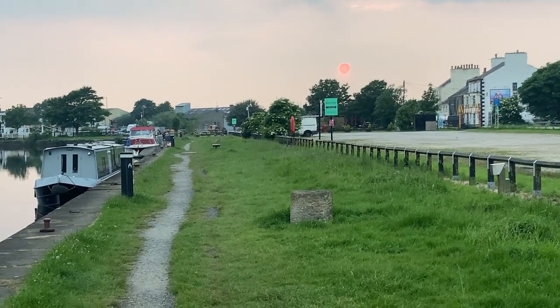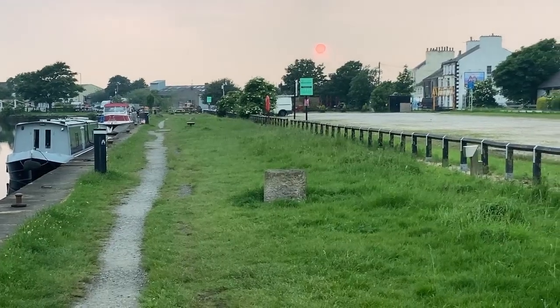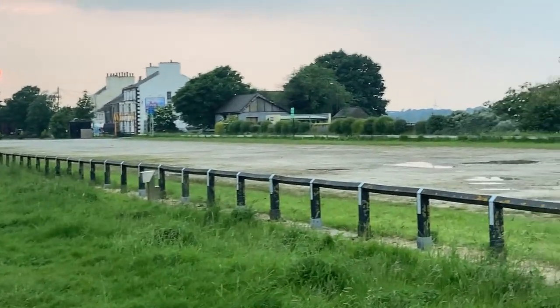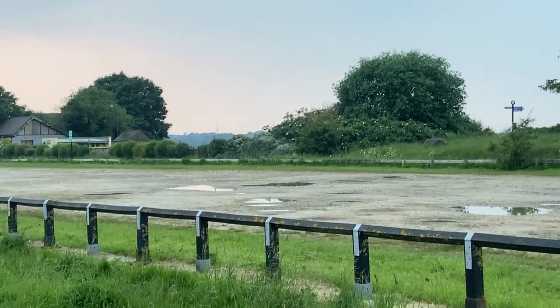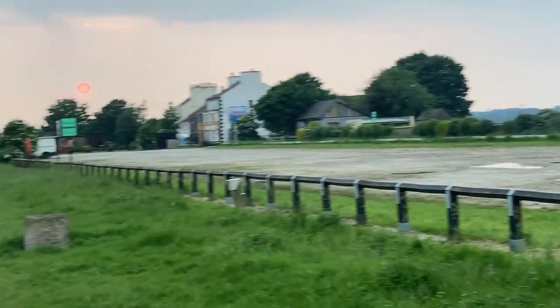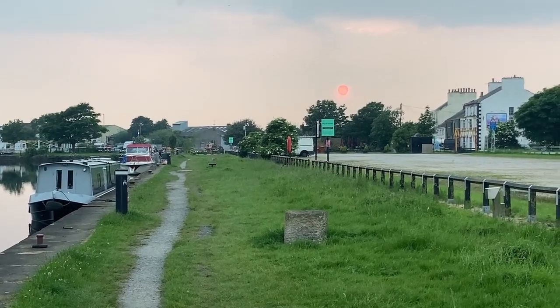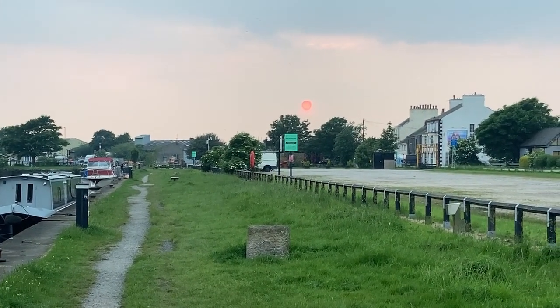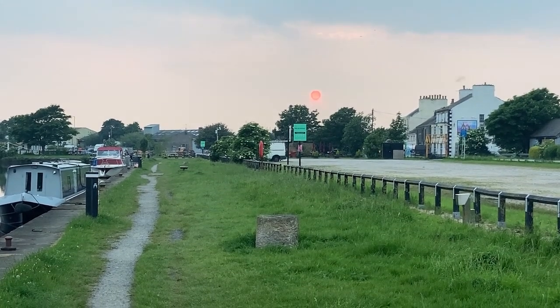Oh, Glasson Basin. The River Lune is just over here, so the Lune Estuary is just over this side, and the docks are just in front of us over here, and that takes you out onto the Lune and, well, ultimately the Irish Sea. Just look at that sun now, it's lovely.